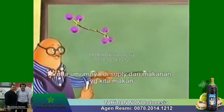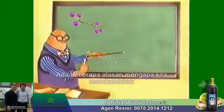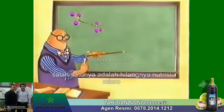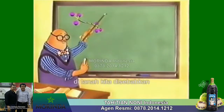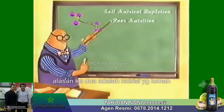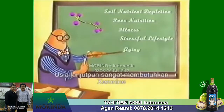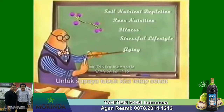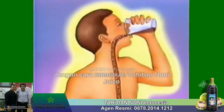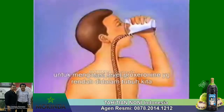Knowing that it is naturally supplied to us by the food that we eat, why do so many people realize benefits from the regular use of the noni fruit juice? There are several reasons why the body requires a Xeronin-rich supplement. One of these is the loss of micronutrients from the soil due to chemical fertilization and soil nutrient depletion. Another is poor nutrition, illness, or a highly active or stressful lifestyle. Even aging will place an increased demand on proteins. In order to meet these demands and keep the body healthy, we can increase our supply of Xeronin by drinking noni juice to overcome the effects of low levels of Xeronin and restore healthy protein assimilation.